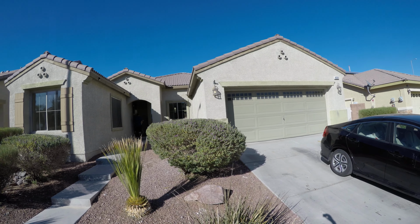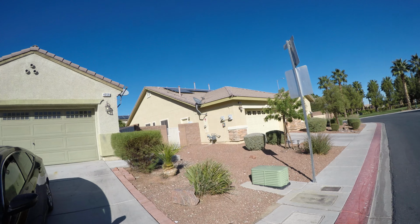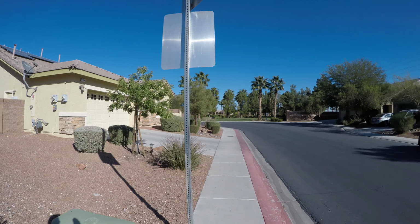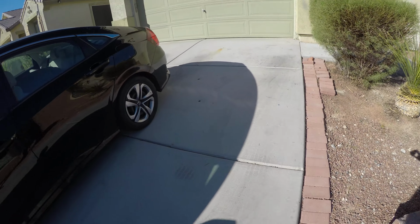4058 Narada Falls. We're in a gated community, and that's a community park over there. And as you can see, they have some grass and doggy bags. Remove the satellite dish. Maybe power wash the driveway.